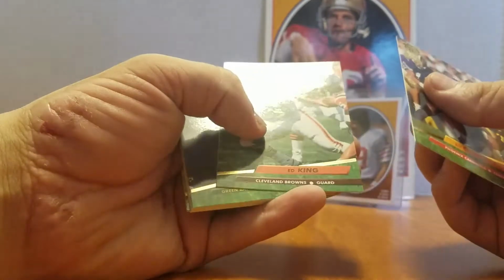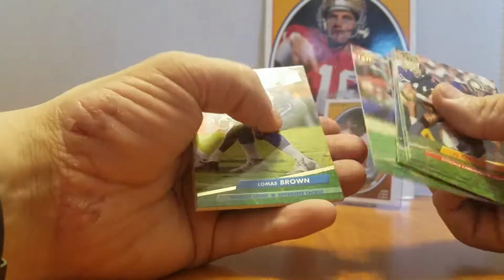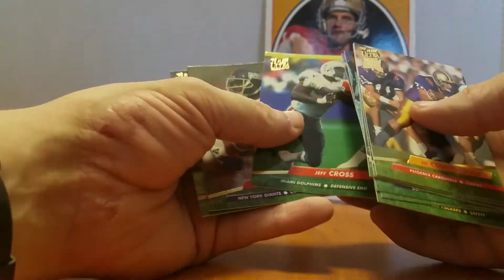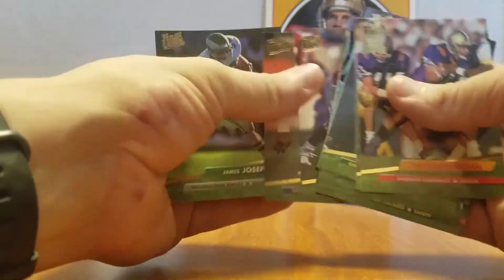Ed Cunningham rookie, Ed King, Dexter McNabb rookie, Shane Conlin, Bill Brooks, Leroy Butler, Lamos Brown, Scott Case, Jeff Cross, Mark Collins, Andre Collins, Ken Harvey, Joe Bird, and James Lofton.